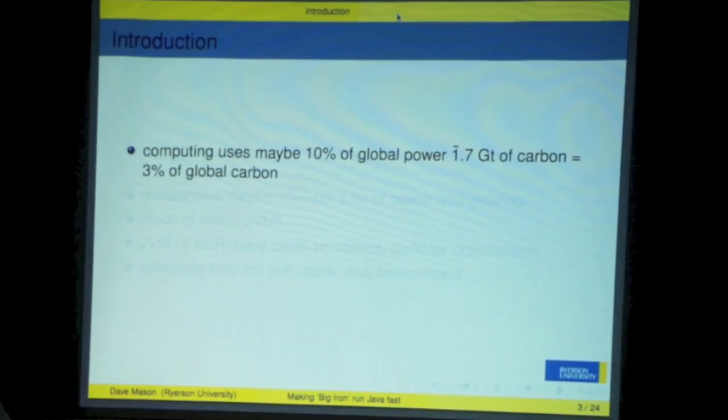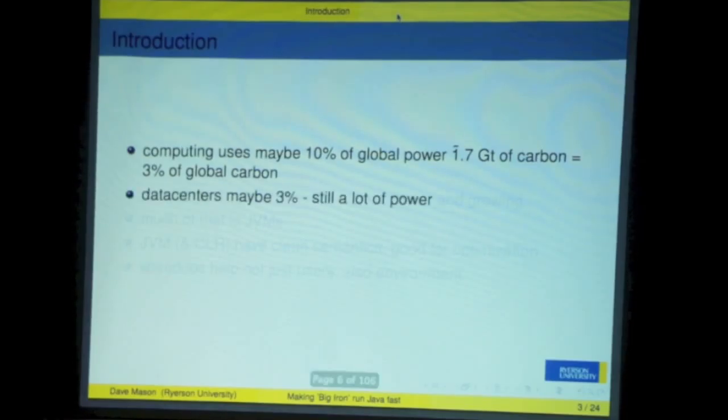Introduction. Computing uses a huge percentage of the world's resources. Maybe 10% of global power consumption, and that translates into a big chunk of carbon. Maybe 3% of global atmospheric carbon comes from computing. This data is a little hard to nail down. This is an extrapolation from some EPA data a few years ago. Data centers, maybe about a third of that. So still a lot of power, and it's obviously growing as the cloud becomes more obvious.